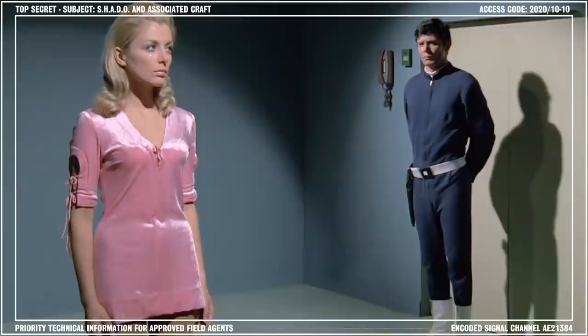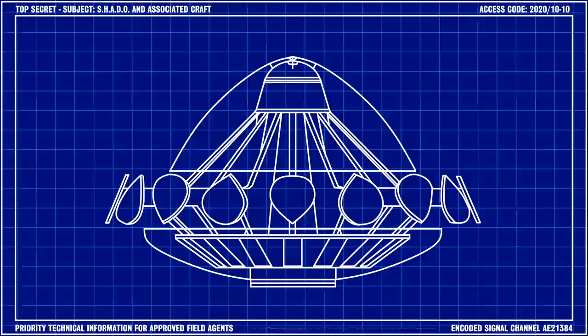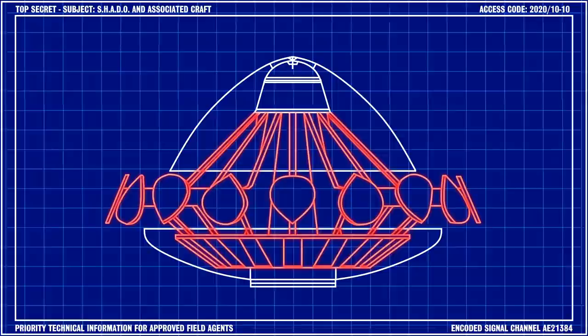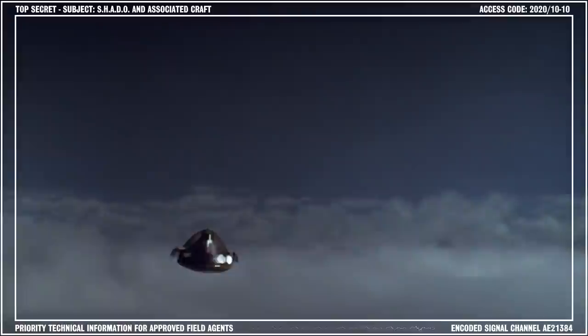Directly below the aforementioned device was a conical structure with 16 thin struts attached. Each of the struts was connected to a single teardrop-shaped paddle. The entire assembly rotated at high speed while a UFO was in flight. Therefore, it seemed logical to assume that the assembly was a vital component of the craft's propulsion system.